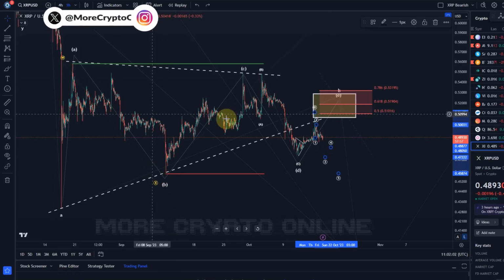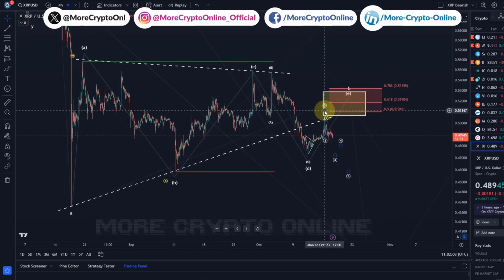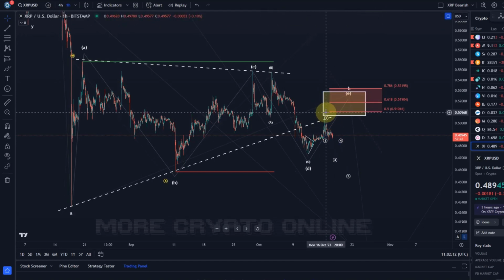XRP continues to be in this sideways triangle that might have broken. It's too early to say though. We have some initial indications that this triangle might have ended here, with the rally into the target range that we communicated already weeks ago for this E wave of the triangle.